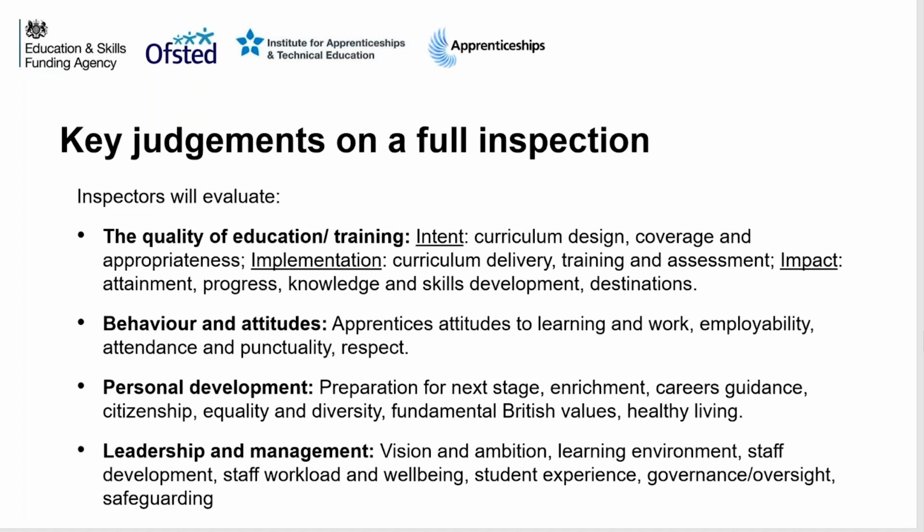Leadership and management, the vision and ambition you bring, the learning environment you establish, the development of your staff so they have continuous professional development, that their well-being is considered, that students' well-being and experience is a good one. That you ensure there's some kind of governance or oversight over what you do, a critical friend of some sort who can give you an external insight into that. And of course, crucially, safeguarding.